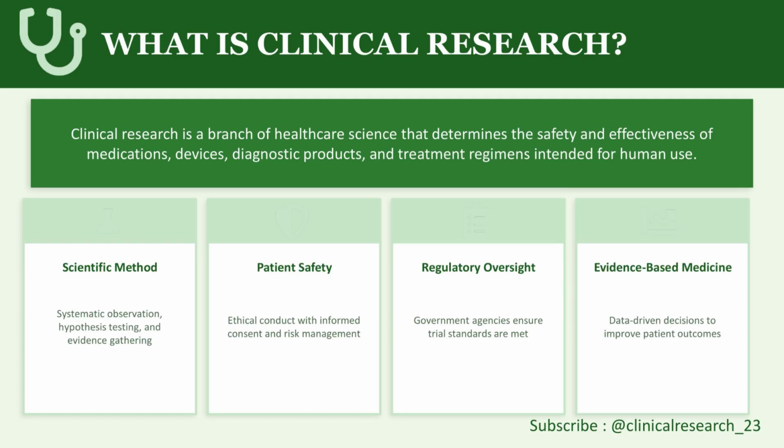Speaking of ethics, ethical conduct is essential. This includes obtaining informed consent from participants and carefully managing any risks involved. Clinical research is a systematic process. It involves observing carefully, testing hypotheses, and gathering evidence to draw meaningful conclusions. This structured approach is what helps us determine whether medications, devices, or treatments are safe and effective for human use.